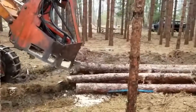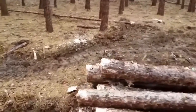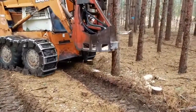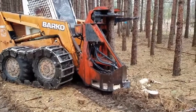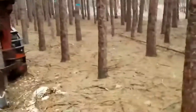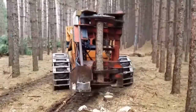Ross is an exceptional operator too, and so just being able to be here and not be pressured by having the other equipment right on top of him is a help. He can really focus on doing what he's best at doing, which is making really good cutting decisions. There's a saw head here. It's a nice, clean, quiet cut.